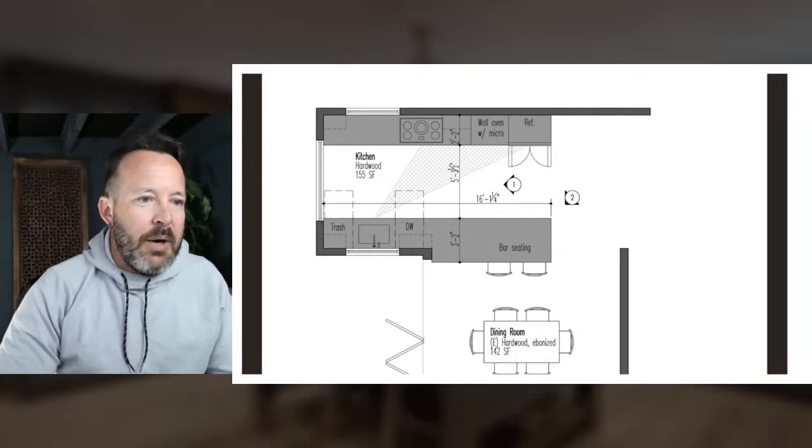All right, let's keep on trucking here. So that's beautiful. Nice light wood. No white kitchen so far of the two of these. All right, let's look at the next floor plan.